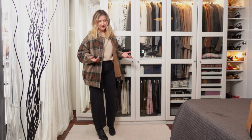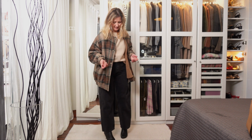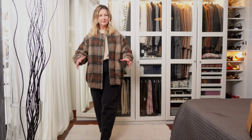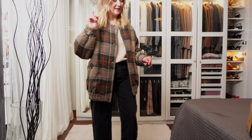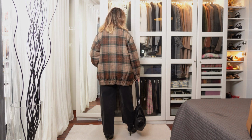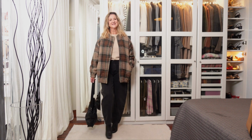I went for a pair of ankle boots in black. These are kind of sock boots. As I'm wearing the black bottom part, I will go for a black leather bag. Anywhere you go, give it on.